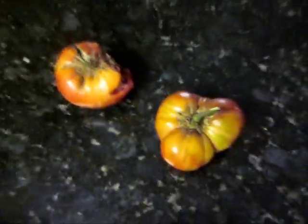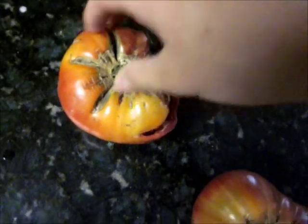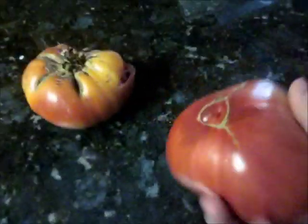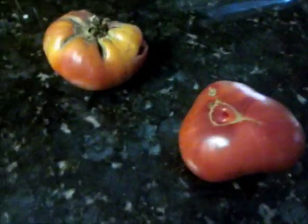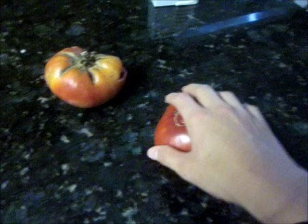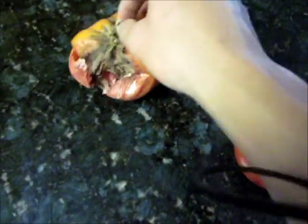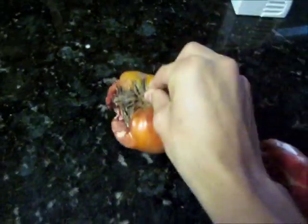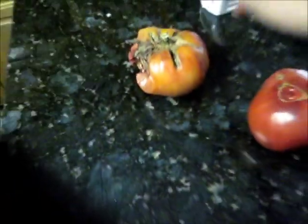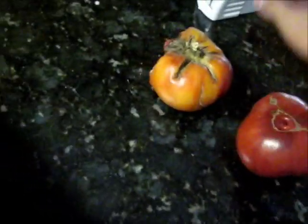Alrighty, so on the right is my mega bloom, and on the left is my single bloom. Now the mega bloom, even though it's all by itself, it's pretty big, it's got 3 tomatoes and this just got 1. But this one has lost a lot of weight. I mean, it's at least half as light as it used to be. This is all just a single bloom on this one.